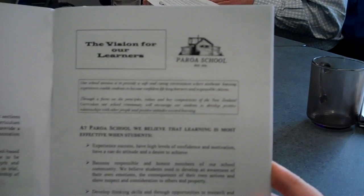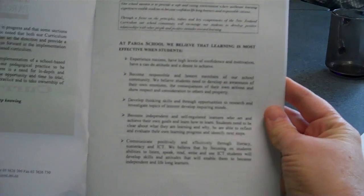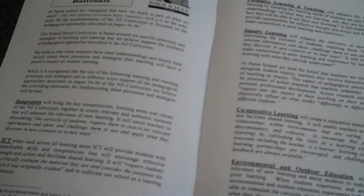Just to put it, that's big picture stuff again. And then over the page, this was after we had developed our school-based curriculum map and we started looking at the 2007 curriculum, the new one. This is what we decided, or how we would decide to go about implementing the New Zealand curriculum. And this was just trying to give our implementation process a bit of clarity.